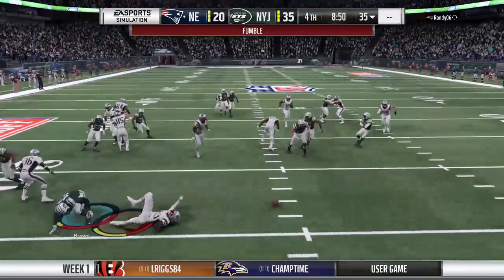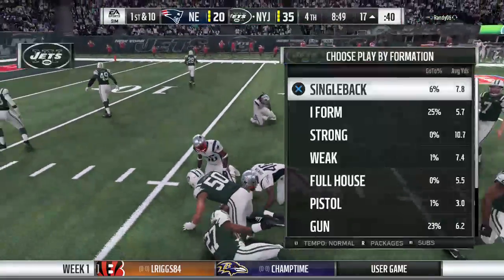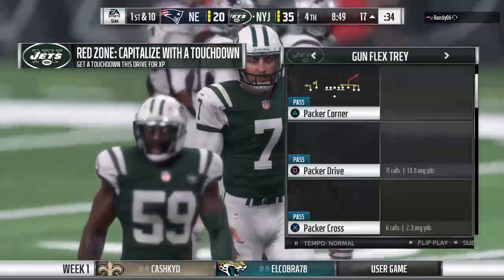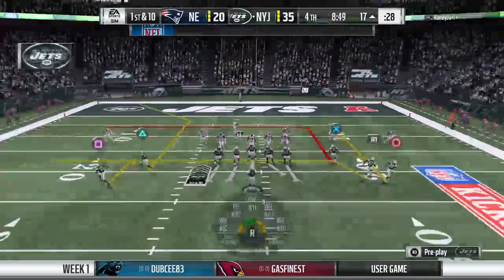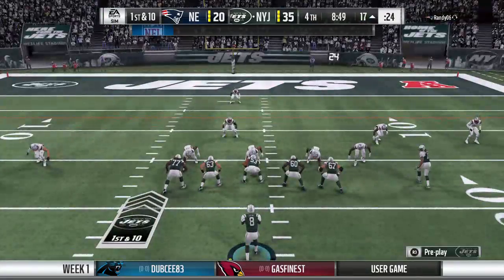And all deep in his own territory, he coughs up the football. And it's scooped up by the Jets. And they will set up shop with outstanding field position in the red zone at the 17-yard line. Now the Jets offense gets ready to head back on the field. They are just putting things together so well here, drive after drive. They really have captured the momentum, haven't they?